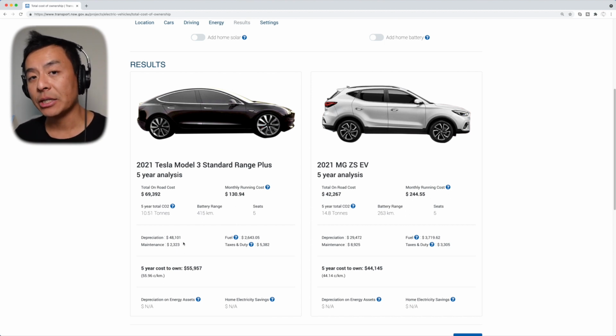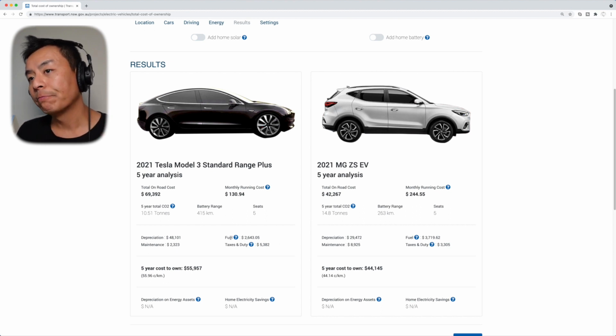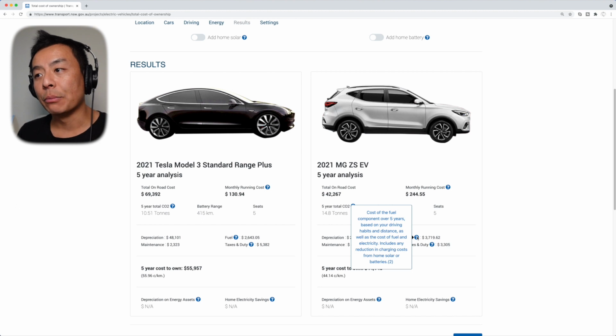Okay, so now we've got some understanding of what depreciation is. Now, $48,000 for the Model 3, whether you think that's too high, that's what it is on this website. That's the number we're going to stick with, versus the MG, which apparently will drop by $29,000 in value in 5 years' time. So in terms of fuel, the Model 3, $2,643.05 in 5 years, versus $3,719.62. So what is fuel? Cost of the fuel component over 5 years based on your driving habits and distance, as well as the cost of fuel and electricity, includes any reduction in charging costs from home, solar, or batteries.